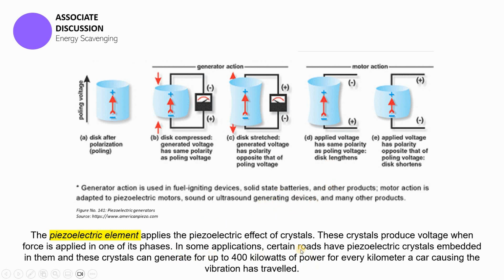Now, in some applications, certain roads, mga daan ha, they have piezoelectric crystals embedded in them, and these crystals can actually generate for up to 400 kilowatts of power for every kilometer a car causing the vibration has traveled. You see, sa mga roads, syempre kapag dumadaan ang mga sasakyan, yung kanilang mass na-apply downwards sa road. So, kumbaga, parang because of gravity, no, nag-a-apply ng force ang mga cars na dumadaan doon sa mismong daan.